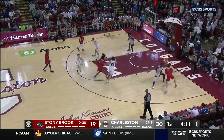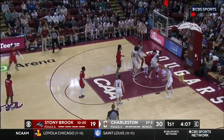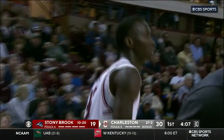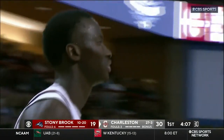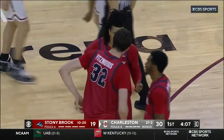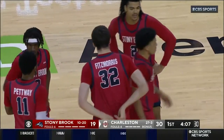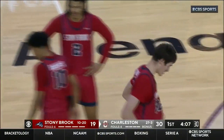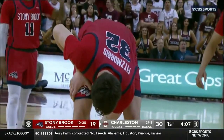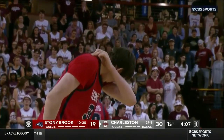Now with 7 on the shot clock, Fitzmaurice driving on 5. Tough luck, but we got a foul, and they will call it a shooting foul. What's missing for Stony Brook offensively has been Fitzmaurice. He's coming off 25 points at North Carolina Wilmington. Early on, Charleston did a great job walling him up, not letting him get near the basket. The last 2 he got there, he just didn't finish. He's 0 for 5 now on the game.